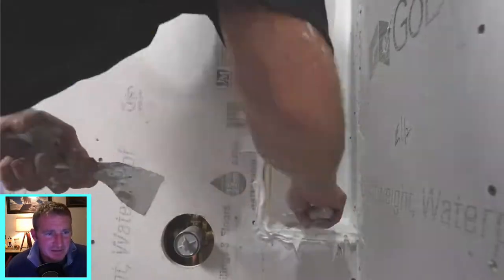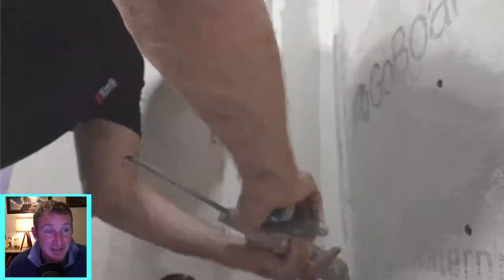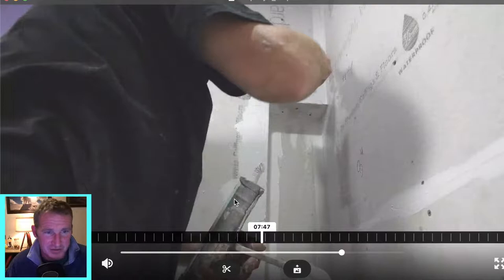So the niche does take a lot of sealant. I would definitely order one or two tubes just for the niche, because you don't want to run out. That's really annoying. On this tub surround, I basically used 6 sheets of Go board and then about 10 tubes of sealant. And then I had a box of Durock screws to screw everything. So it's $25 a sheet. It's not that bad. I think it was about $360 for this entire tub surround.